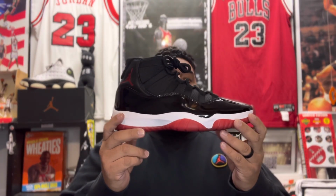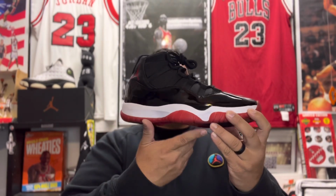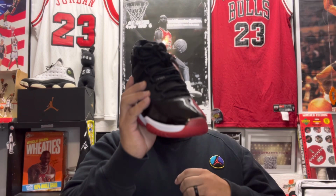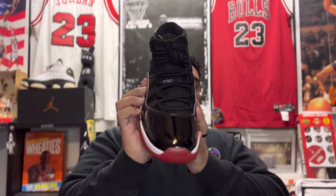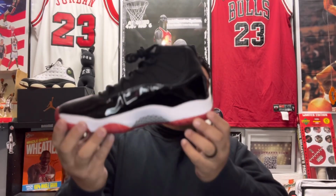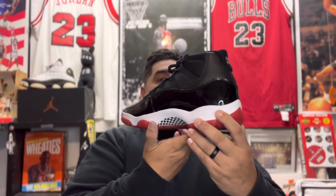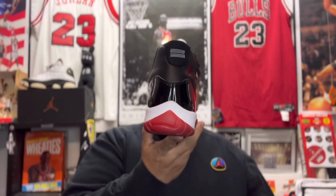And so I know that he wore the Concords, I know he wore the Space Jams, and the Columbias, did he wear those? Just an all-star game. But these are the ones he actually won another championship in. So he won a championship in these sneakers right here.